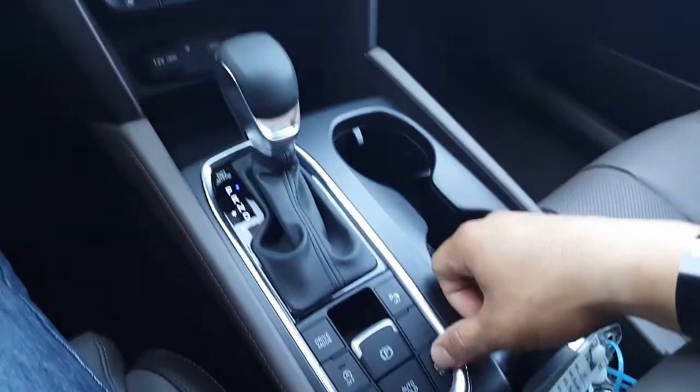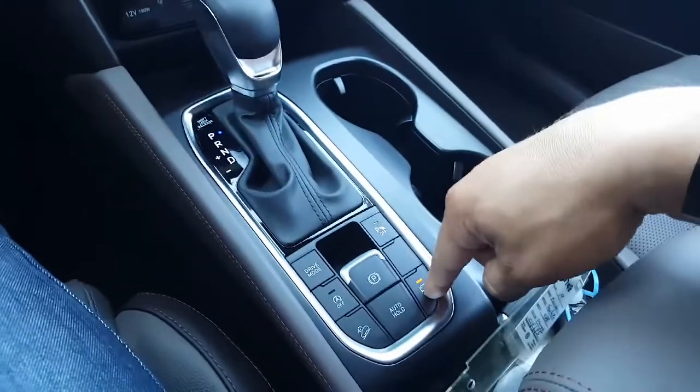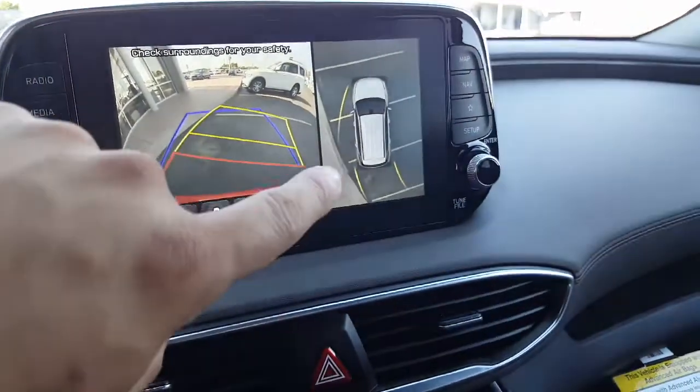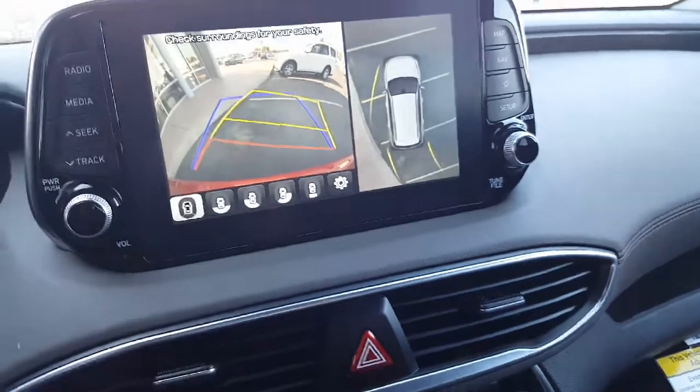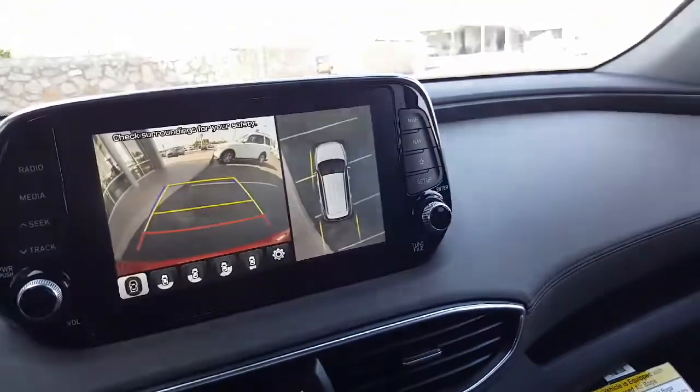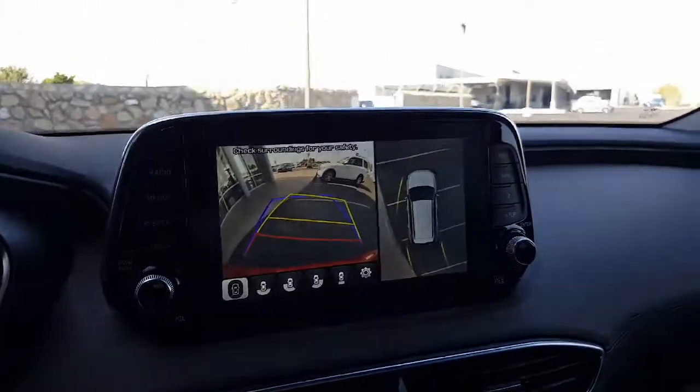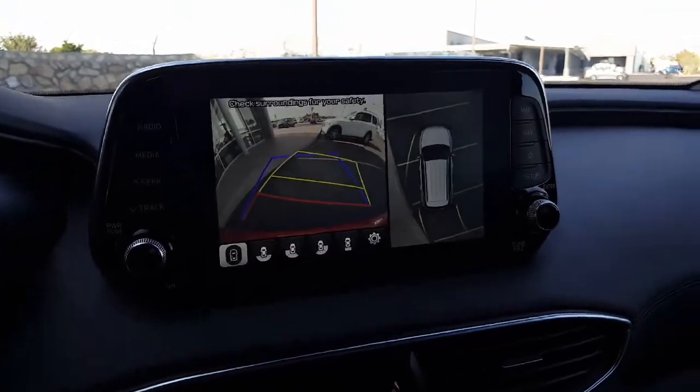This thing is awesome. You have a 360 view, and you press that button right there, and you can actually activate it. So when I put it in reverse, of course, you guys have seen this before, but look at this. That's new. So your bird's eye view, I can turn my steering wheel, and as you can see, as I turn it, it's showing me what direction I am going to be curving. That is pretty freaking legit.